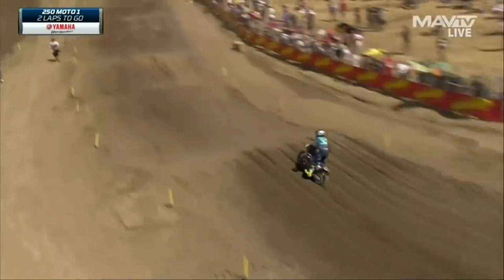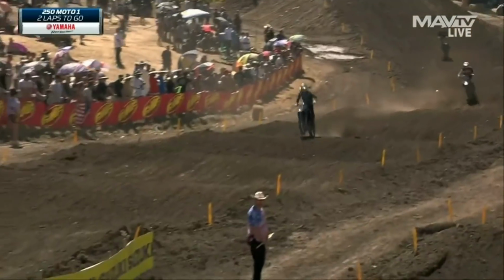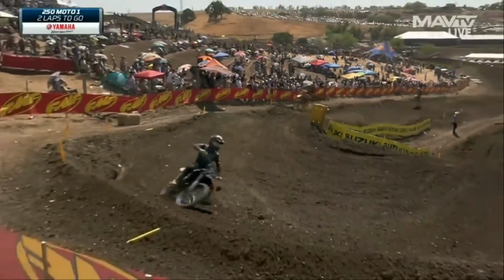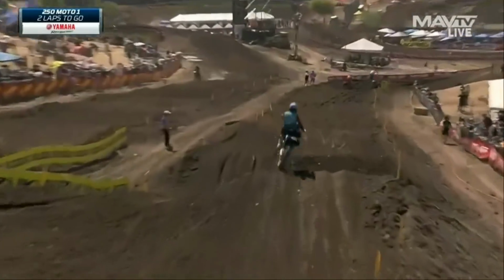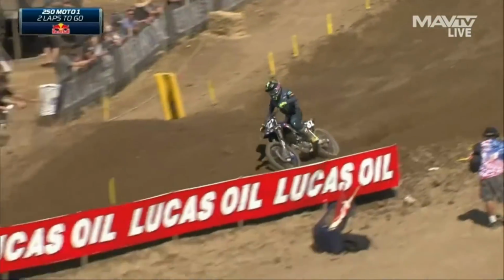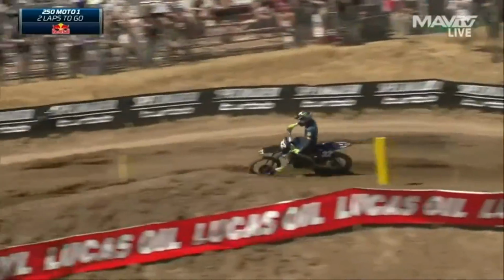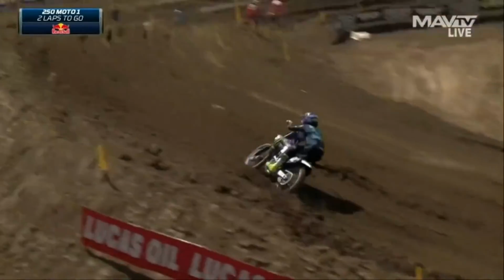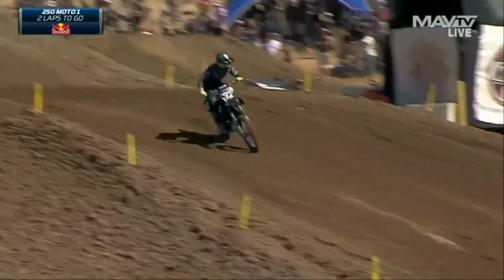It would still, Lawrence would need a 5th in Moto 2. This is all very rough estimates that could even change at the end of this moto. But the scenario right now, you're kind of looking at Cooper would have to win the second moto, and Lawrence would have to finish outside the top 5, give or take. Yeah, but you've got R.J. Hampshire that is riding for everything. You've got Hunter Lawrence, who sits in 3rd right now. He's trying to get 3rd in the championship. So both those guys have the battle within the battle.